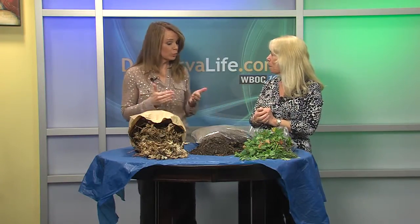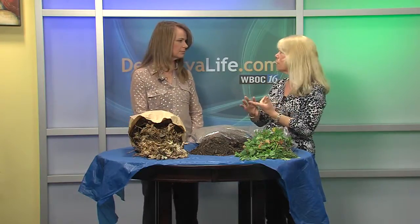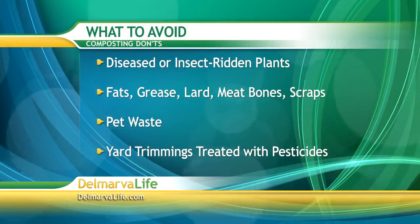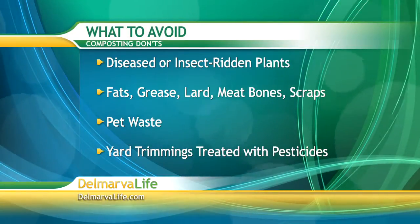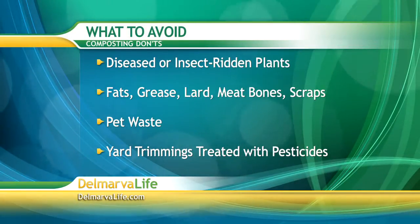Now, is there anything we shouldn't put in our compost pile? Oh yes, there are things you shouldn't put in compost. Any type of carnivore manure, like for instance cat or dog manure, you don't want to do that. You don't want to do any fats or grease, meat bones especially, or scraps, because you don't want to attract other things. Right. Pet waste. Rice, we already mentioned that.